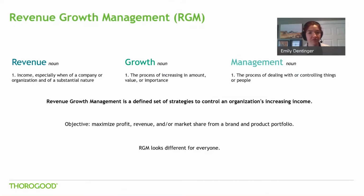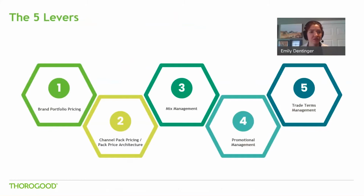Some take proactive approaches while others are more reactive. Different tools are used, different levels of investment, different tactics and strategies. Companies prioritize different levers. RGM is really unique to every organization, but there are fundamental principles to understand. Going with that, I mentioned companies approach RGM from different levers.